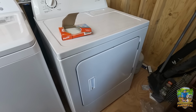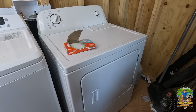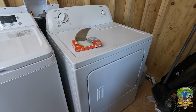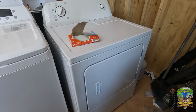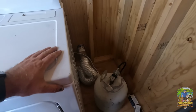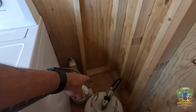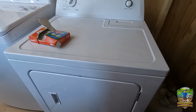This dryer absolutely works, and I don't know the mechanics of how natural gas or propane works. There has to be an igniter. I don't know why the previous owner got rid of this for 25 bucks. But I tell you, I'll take a win. I will take a win. And no leaks and venting out perfectly. We'll change the propane input here later, right underneath it with the tank outside. But man, I'm very, very happy about that.